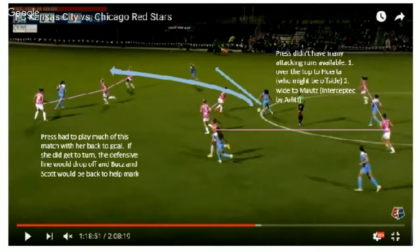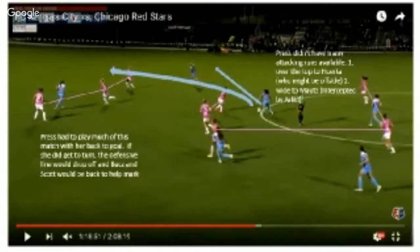So there's that line of two, along with the back four from FCKC, all the way back already. It really limited a lot of her options going forward. The only one being Alyssa Motz on the wing for that pass, which is what she chose in the end, but it didn't work out because Alexa Arla is alert and ready to anticipate that pass. The only other option really is to play a long ball over the top to Huerta, who may or may not be offside at this point. It's kind of hard to tell due to the camera angle.